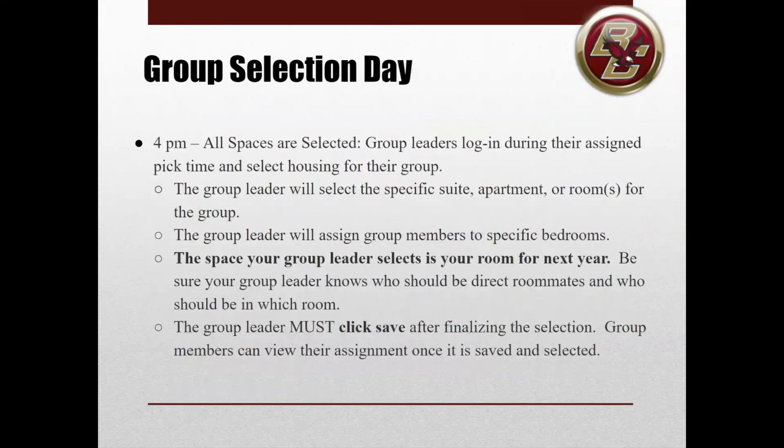From 4 p.m. until all the spaces are selected, each day is a little bit different when the pick times end. Group leaders will log in during their assigned pick time and select housing for their group. Pick times again start at 4 p.m. and 3 groups will go every 5 minutes. So 3 groups at 4 o'clock, 3 groups at 4:05, and so forth.